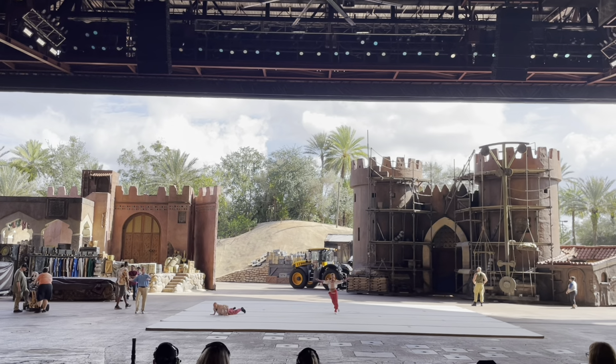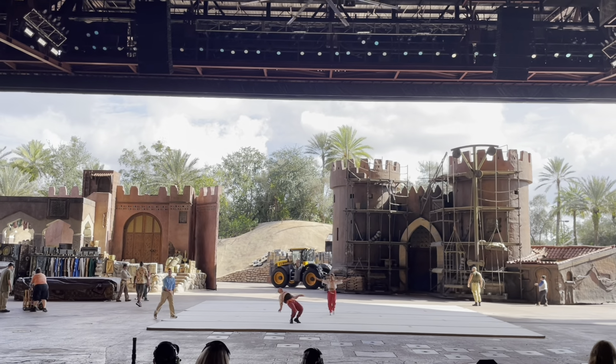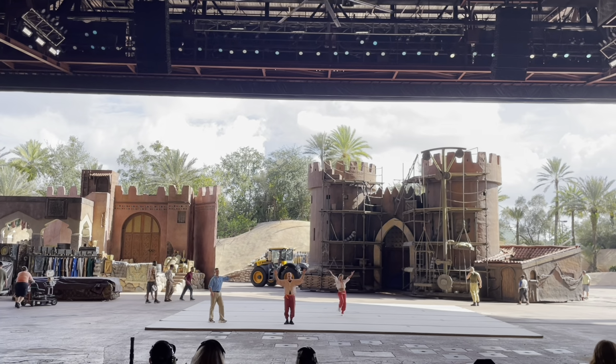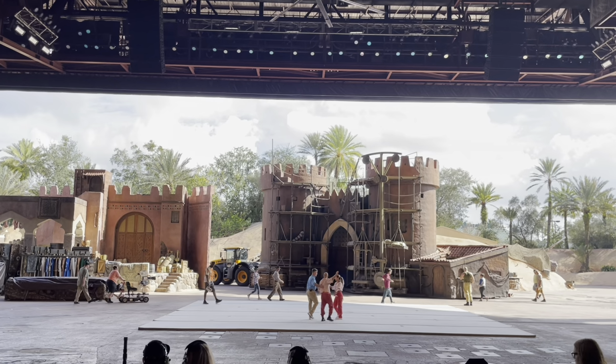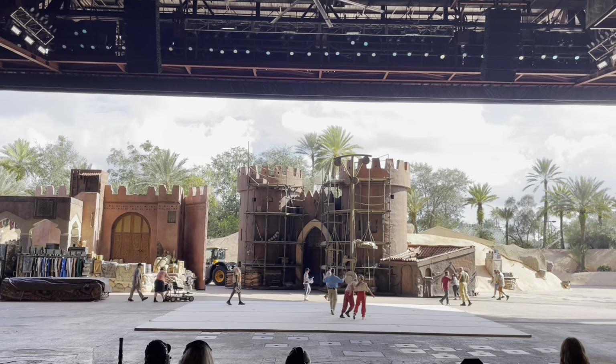Folks, give it up for two of the best stunt performers I have on my team. That's PK and Michelle. Well done. You guys get ready for the next scene, okay? All right. The desert scene.